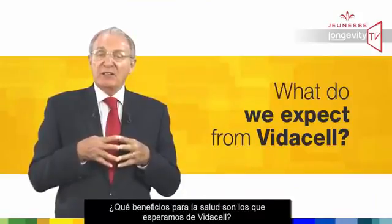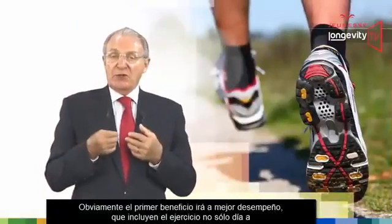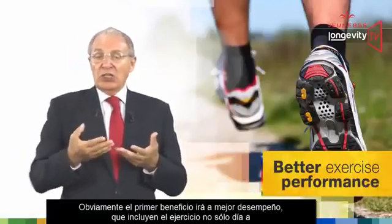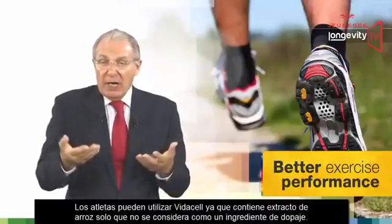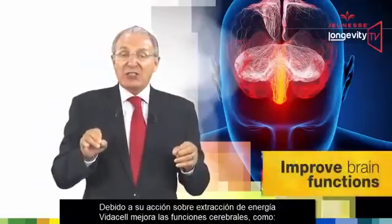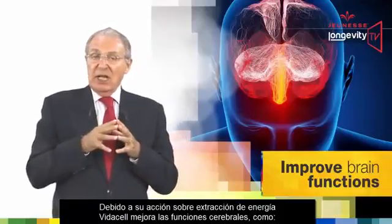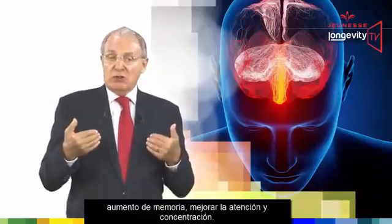But in terms of immediate health benefit, what do we expect from Vidacell? Obviously, the first benefit will go to better exercise performance, which includes not only day-to-day exercise, but athletic performance. By the way, athletes can use Vidacell as it contains only rice extract, which is not considered as a doping ingredient. Because of its action on extracting energy, Vidacell will improve brain function, and this includes increased memory, improving focus and concentration.